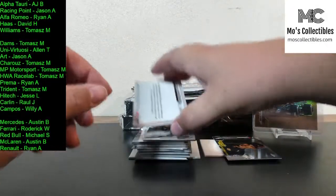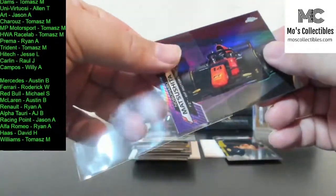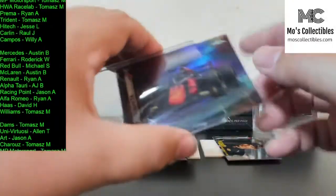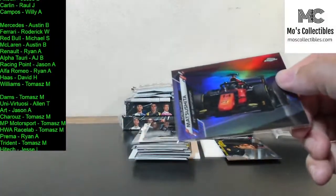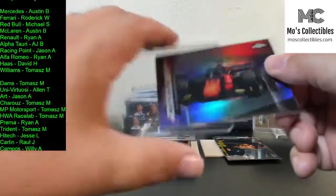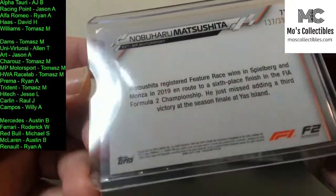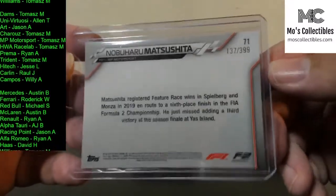First little bit for Mercedes. Then a purple out of $3.99, Matsushita for MP, and Tomas. Wow, that is really dusty. So we got a winter box here. Very, very light issue on the left side. 137 out of 399 for Matsushita.